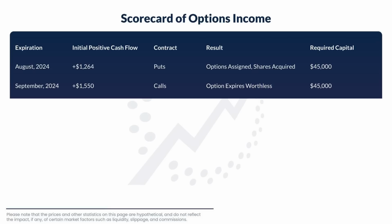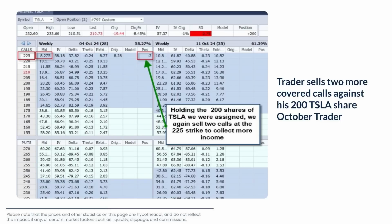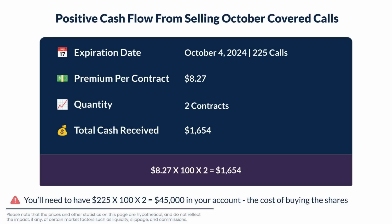Okay, so we'll add that transaction to our scorecard and move on to the next trade, the October trade. As you can see, we pulled up an options chain that expired on the first Friday of October, which was October 4th. Again, we sold the 225 calls because that was the price we were assigned the shares. In this case, we collected $1,654 in cash for selling those two calls as the stock had moved a little closer to the 225 strike price. So those options are going to be a little bit more expensive.